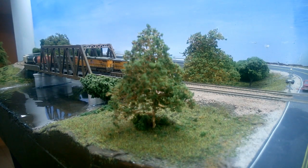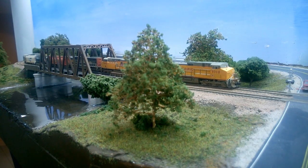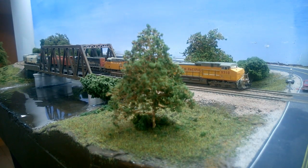The MCLYC arrives at the western outskirts of Franklin Grove. The next operations video for the N-scale Union Pacific Railroad Geneva subdivision will be on the switching operations that take place in Franklin Grove. Until then, have fun running trains.